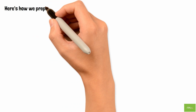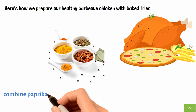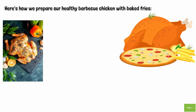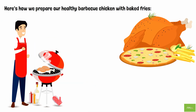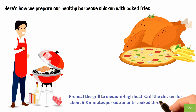Here's how we prepare our healthy barbecue chicken with baked fries. In a bowl, combine paprika, garlic powder, cumin, smoked paprika, black pepper, and salt. Rub the spice mixture onto the chicken breasts, ensuring they are evenly coated. Let them marinate for at least 30 minutes. Preheat the grill to medium-high heat. Grill the chicken for about 6-8 minutes per side or until cooked through.